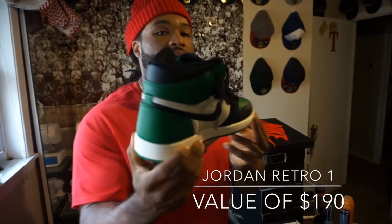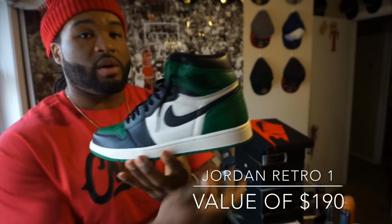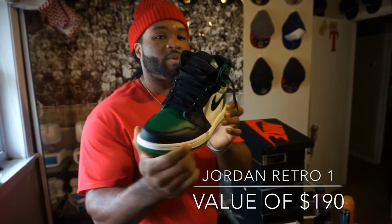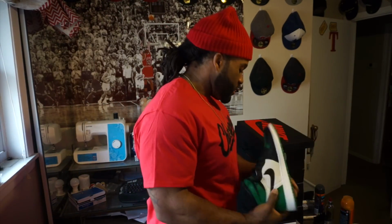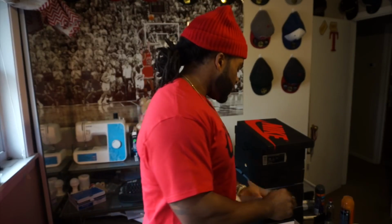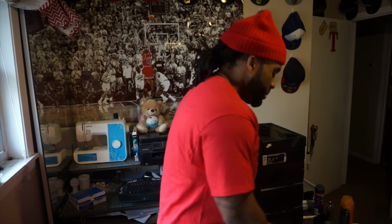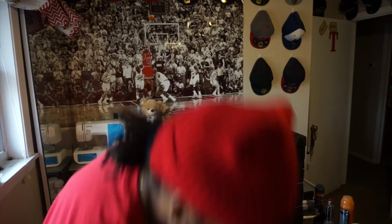We have the Pine Greens. I know a lot of people going crazy for the Turbos, which is a dope one also, but this one to me is better, man. What y'all think? Which one is better, down below, Turbo or the Pine Green? And most of these shoes come with the receipt from either Foot Action or Foot Locker. So this pair will not be up for sale. So the other 7 will be going up for sale.